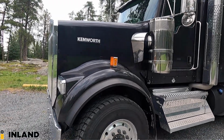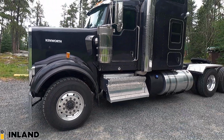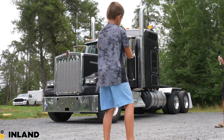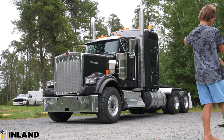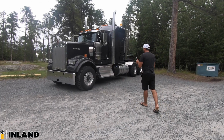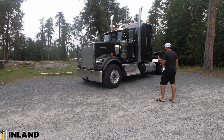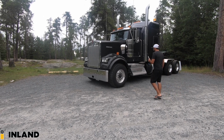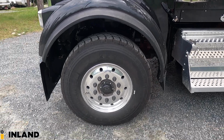But it has a heavy duty front axle, and this is a heavy duty truck. It's going to be in a low bed type application, so it's going to be hauling heavy equipment upwards of 200,000 pound gross combined weight rating. The front axle has a 20,000 pound axle with a 16 spring. It's a wide track axle, so you get a little bit better steering. And we have the 385 wide base steer tires up here.